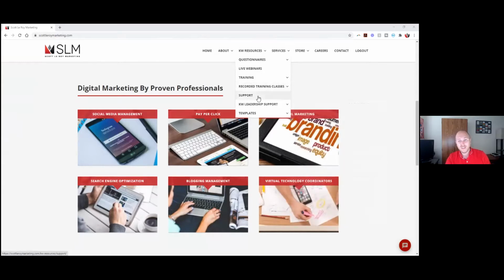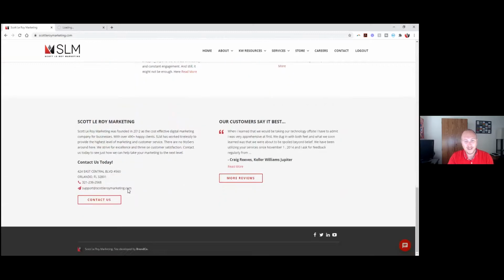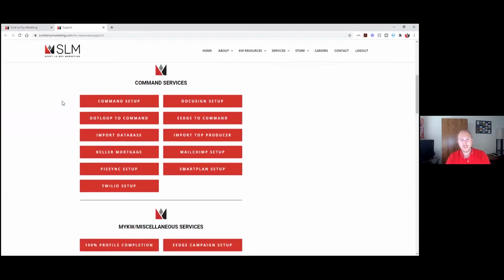And then we even have our support section too. And of course, all our additional templates that are available for you guys to utilize. And at the bottom of every page, we'll have our contact info on here. So at the bottom of every page, please feel free to reach out. Obviously, if you have any issues, questions, or concerns, we're here to help out with everything possible for you. And definitely feel free to utilize the support page. These are all free items that we can do for you. And all of these are just clickable buttons that'll have a short form for you to fill out so we can actually go through and expedite everything possible.